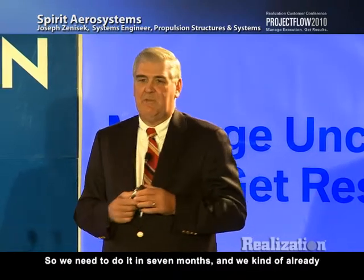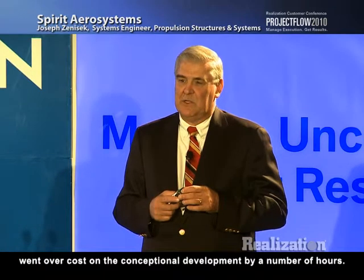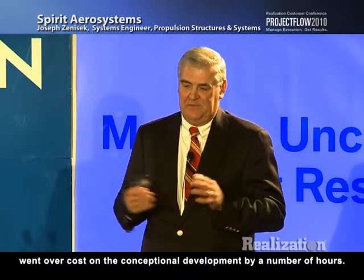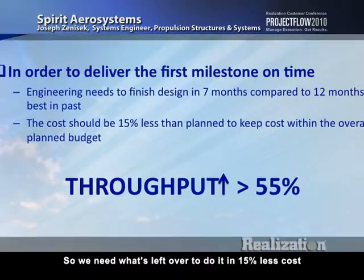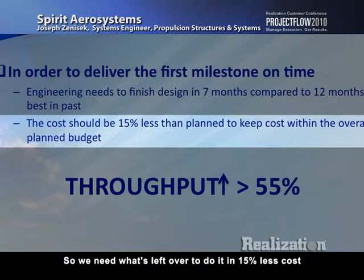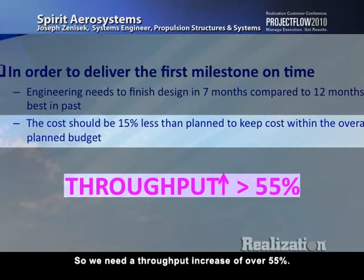So we need to do it in 7 months, and we kind of already went over cost on the conceptual development by a number of hours. So what's left over, we need to do in 15% less cost and 5 months faster than we've done in the past. So we need a throughput increase of over 55%.